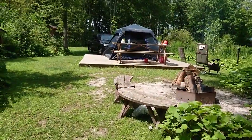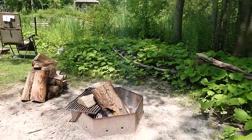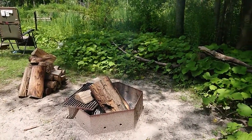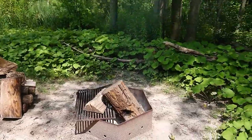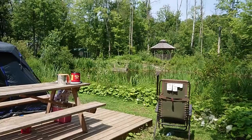And we're back at the site. There's our fire. Got a big log in there that I'm hoping is going to make some coals in a bit. We've got some baked potatoes to throw on later for supper. Well, as part of our supper. So yeah, sweet little spot.